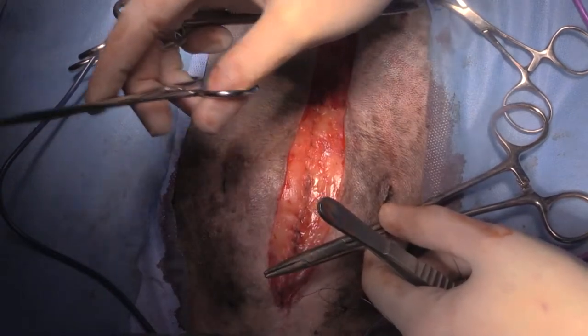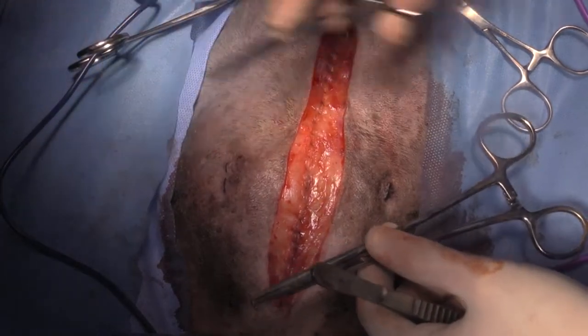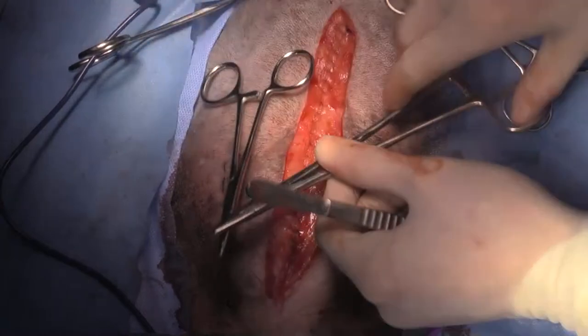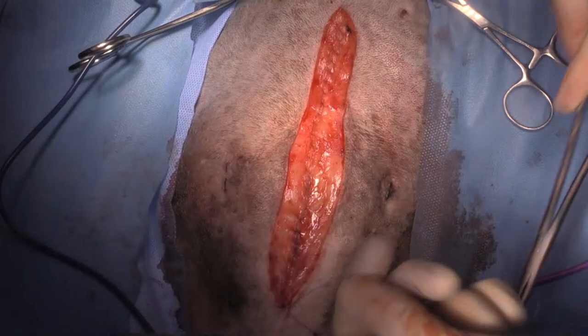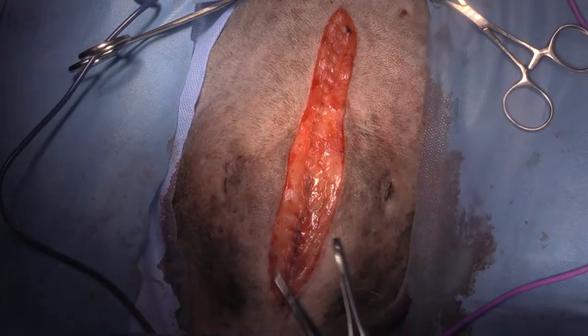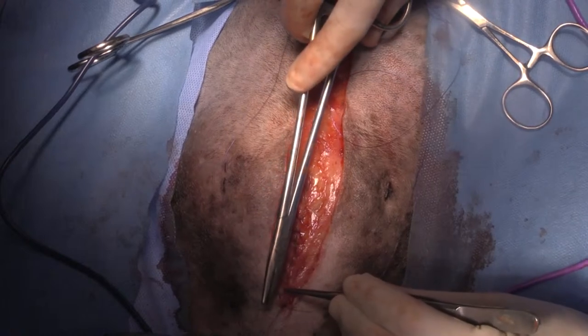And for Mux there, the breed of dog is a border terrier, if you missed it just before. So I'm just putting a little hemostat on that end. We'll come back to that and we'll tie our intradermal layer to there, just so it makes it easier to bury the knot.